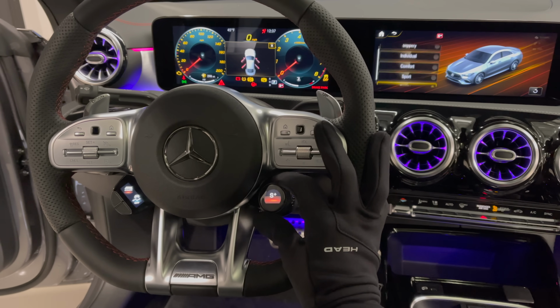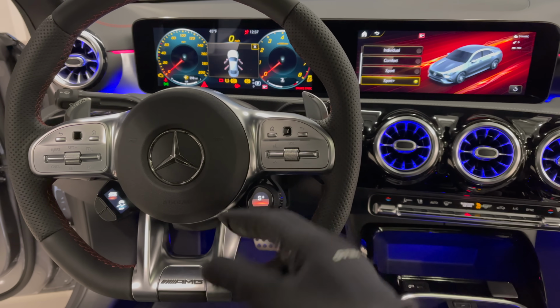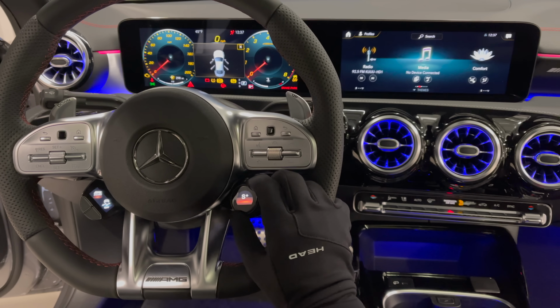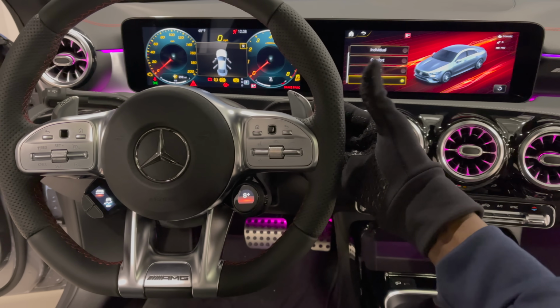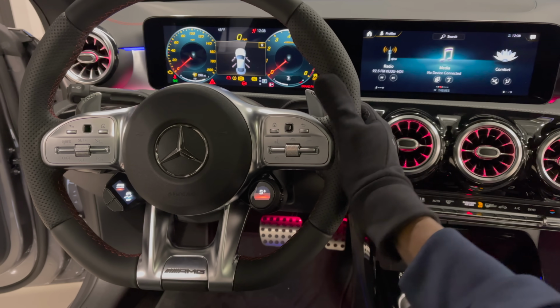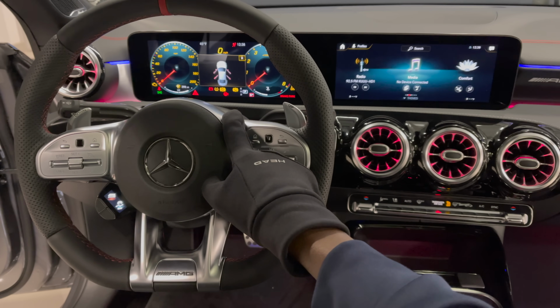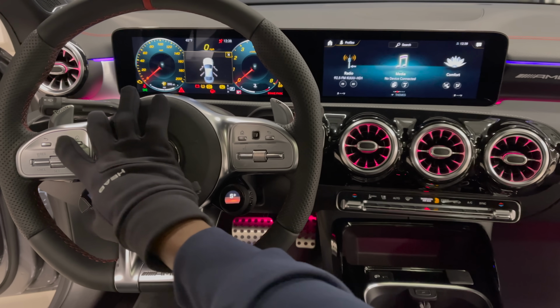That's a very awesome feature on the CLA 45, also present in the CLA 35 and the A35 AMG, among high level AMGs as well, all the way to the G-Wagon. They all have the AMG drive unit right here. Paddle shifters, good quality. There's more than enough surface area in the back. You're not gonna miss your upshift or your downshift. Tons of colors, instrument cluster right here, digital information. Anything you need is right here.